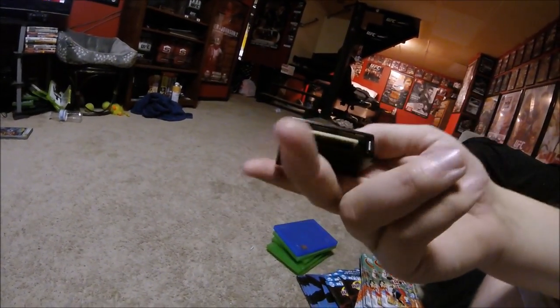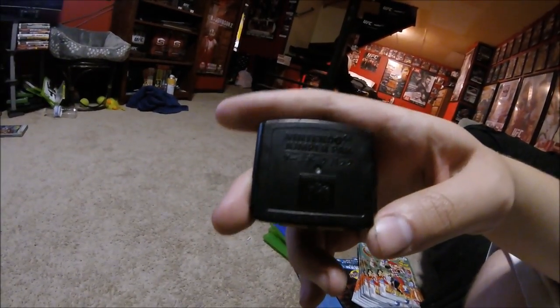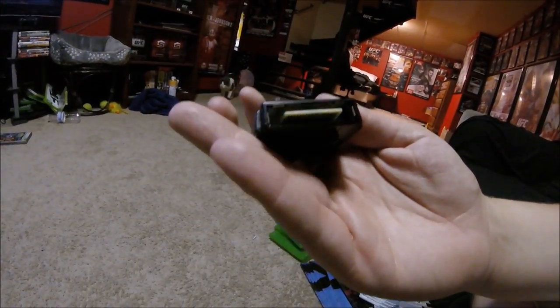I found this, which I'm not sure what it is. It said it's a Nintendo 64 jumper pack. So it has a little cartridge thing at the bottom, and it has some type of Asian writing, I'm assuming Japanese. But I have no idea what this is. So if any of you guys are OG gamers, you're old school and you know what this is, please let me know, because I'm very curious.